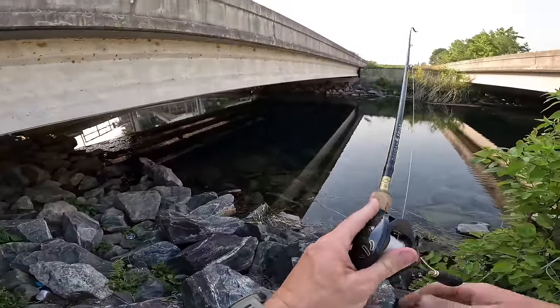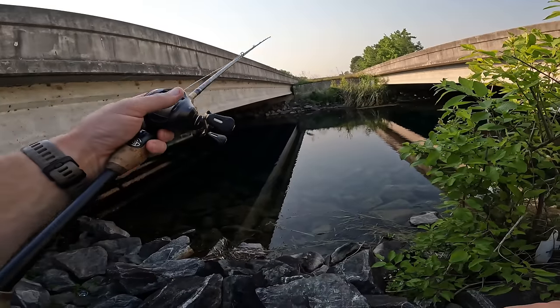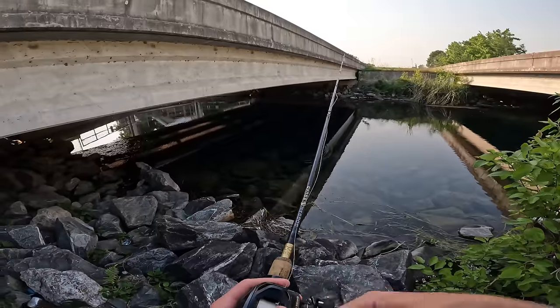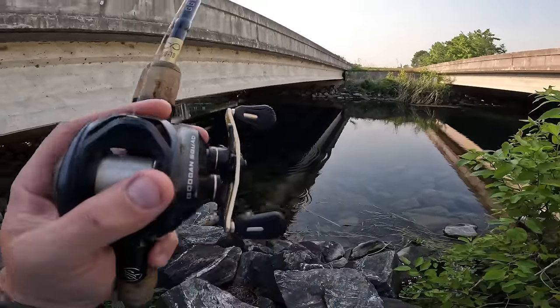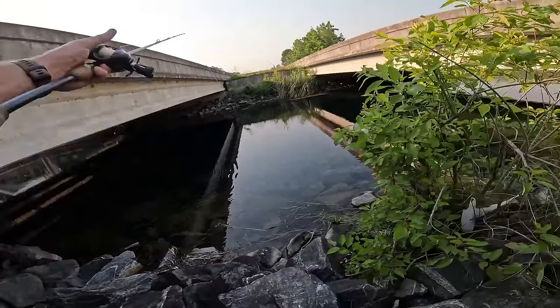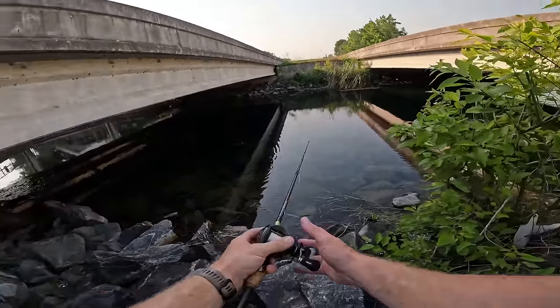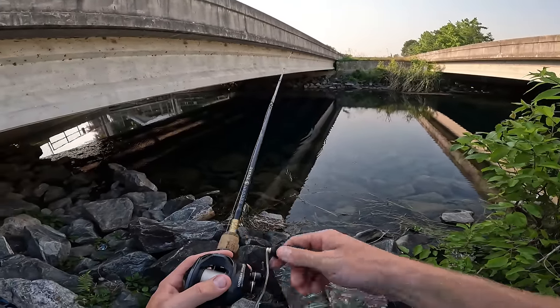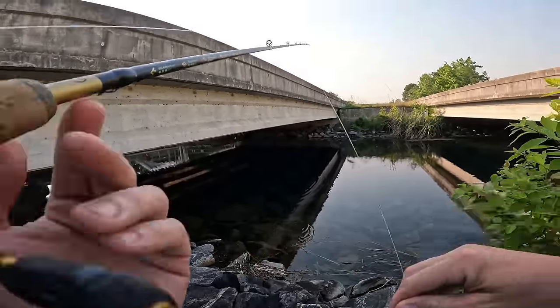There's a tiny little bass. I bet you he'll eat this. Just let that float right to him. Oh, he liked it. Yeah, he was interested. He was coming for it. He's about to eat it. Oh, he turned around. Are you kidding me? Dude, you showed interest 2 seconds ago.